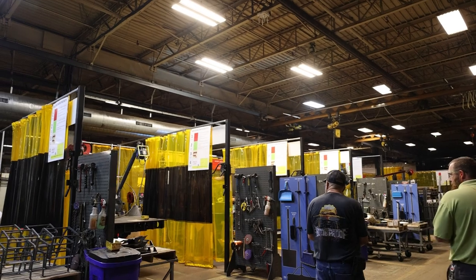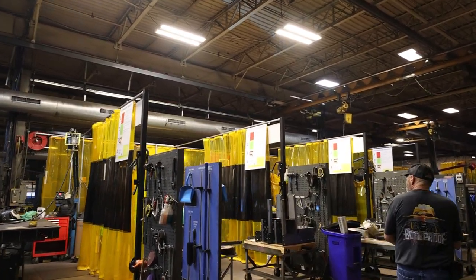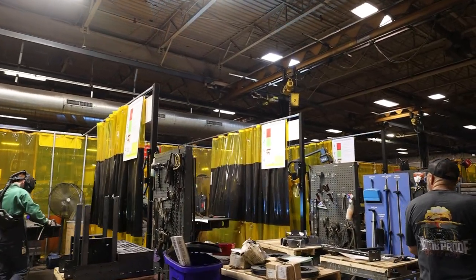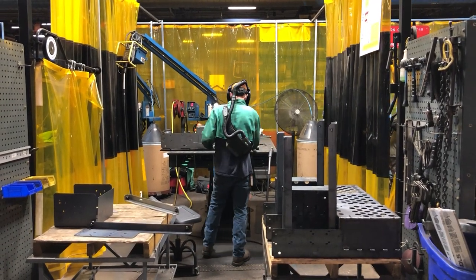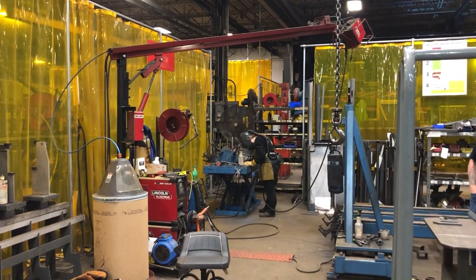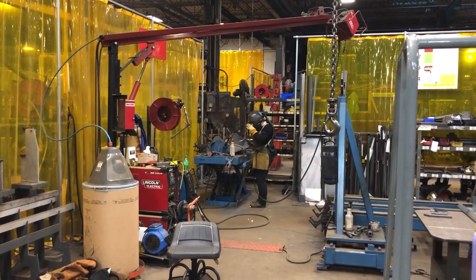A lot of this is MIG, not a lot of stainless steel here. Maybe a little bit, but not too much. So these guys are running thousands of parts a week out of here. It's usually not the same part over and over and over again. There's a lot of variation to our sweepers. So these guys are running different variations, different lot sizes.